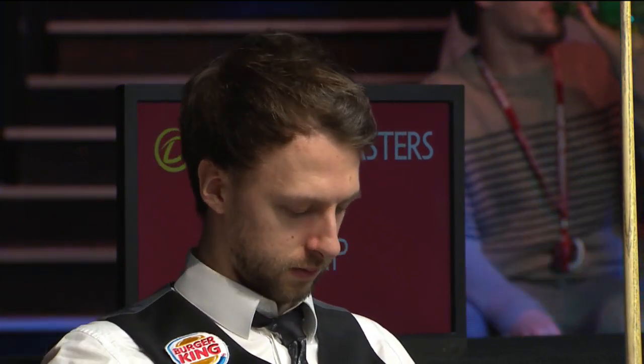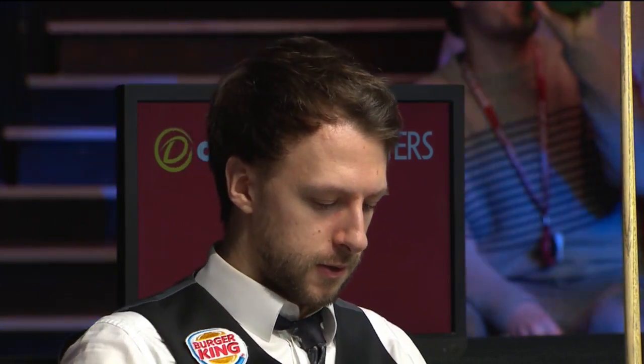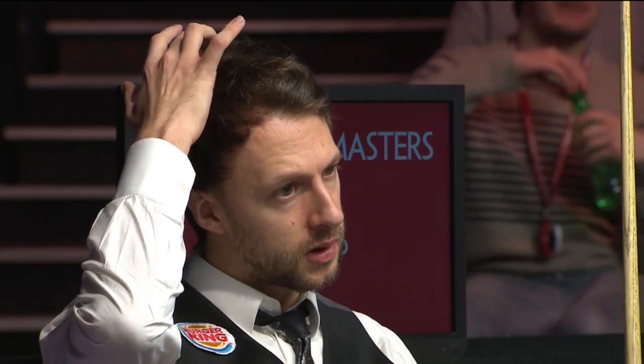Barry Hawkins starting with breaks of 130 and 128. And Judd coming straight back for two each, and then 74 and 103. So the scoring has been fantastic in this match. And he's doing very well today, Judd. The question was at the start, Dennis, would he be able to do it?